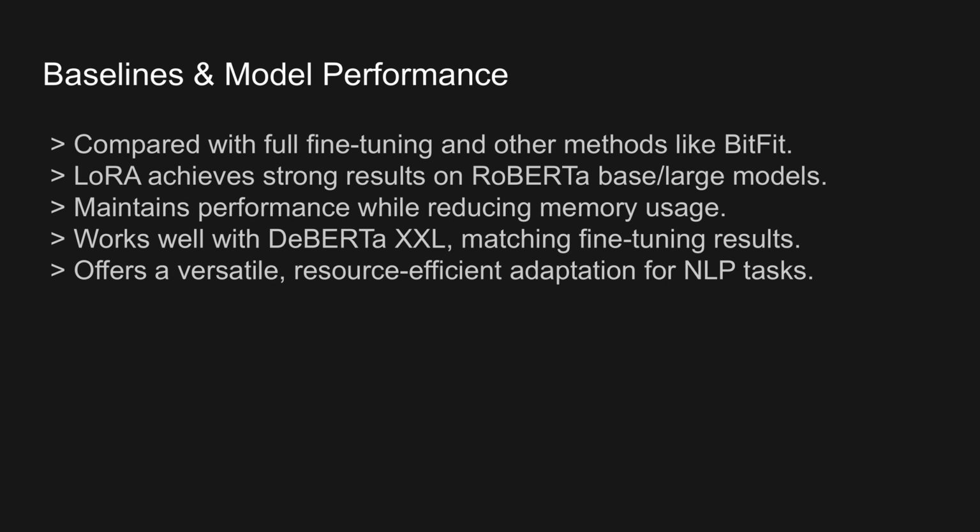Moving to the Roberta model results, we have two versions, Roberta base and Roberta large. LoRA achieves competitive results on GLUE benchmark tasks, often surpassing fine-tuning with much lower memory requirements. Can you explain why this is significant for practical applications? If LoRA can achieve similar or better performance with fewer resources, it becomes more practical for real-world use, especially for organizations with limited computational power. Precisely. The fact that LoRA can deliver robust performance while being lightweight makes it highly suitable for diverse NLP applications.